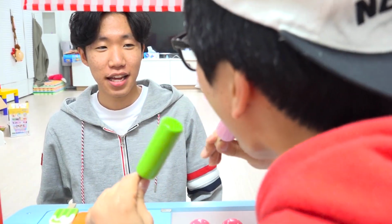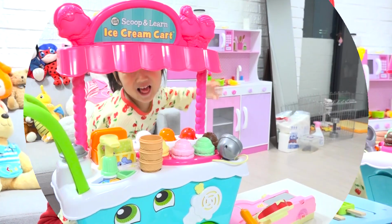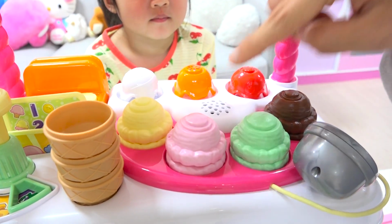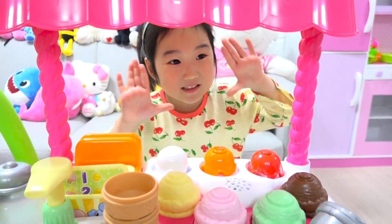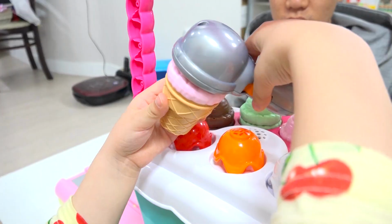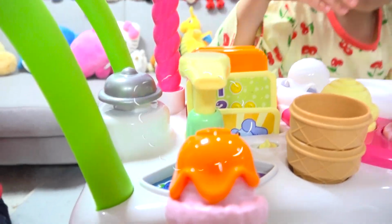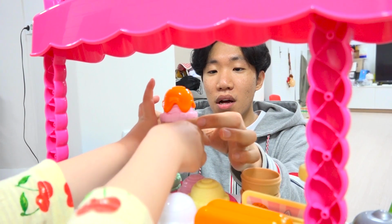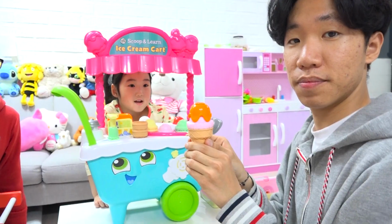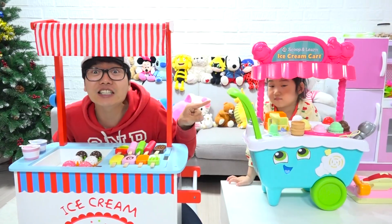So tasty. Look. Is that good? I'll get mine from the next shop. This is good. I'm sure you have good ice cream. Hello, I'm back for more. Really good. Maybe I should try.